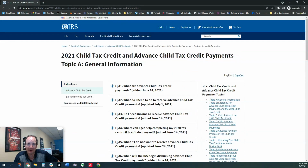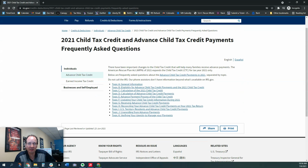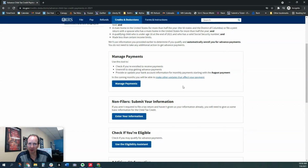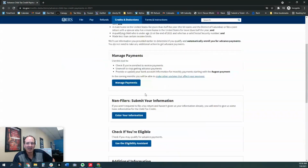But how do you get to that? Because look, if I go back, you're just looking at this right here. The only way to get to the portal section is to click on the Advanced Child Tax Credit payments in 2021. Then you've got Manage Payments, Non-Filers, and check if you're eligible. The big thing is that the non-filers, again, don't do that unless you absolutely are not filing a tax return, are not planning on filing a tax return, but somehow still have kids. I think there's very few people who would qualify where I'd want you to do that.